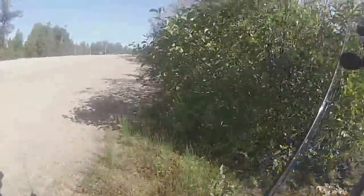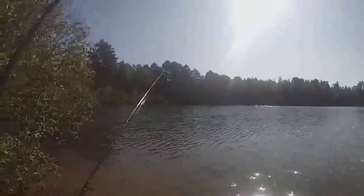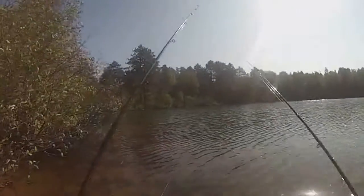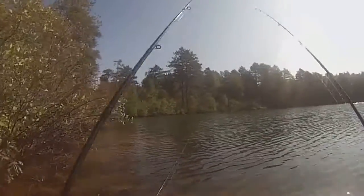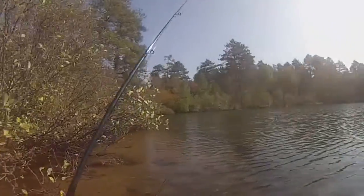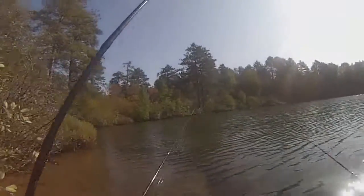I hear a lot of comments. People always ask, well, how do you get your baits to run higher or lower? It's all your rod tip. If you want it to run higher, raise your rod tip. If you want it to run lower in the water, run deeper, just lower your rod tip.